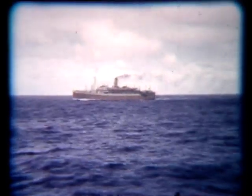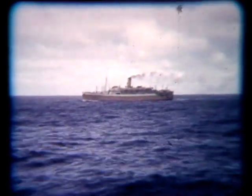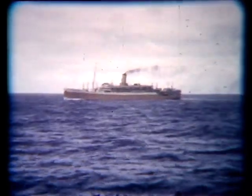Orion was homeward bound, and Orontes was outward bound via the Cape. This was a precaution because relations with Egypt over the Suez Canal had deteriorated, but it was thought that Orion would go back on her next voyage through the canal. As it happened, she was turned round at Malta and the Suez War began. Orion begins to make thick smoke as the two ships draw apart.